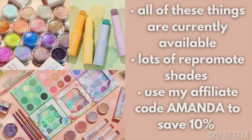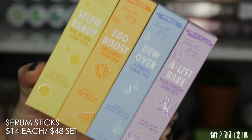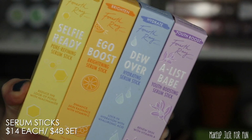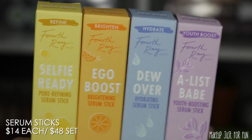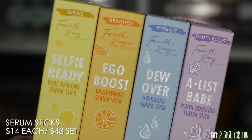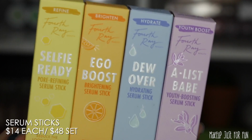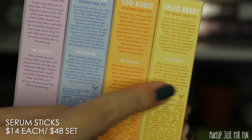Let's start with the Fourth Ray release. These are the serum sticks. We have 4 different serum sticks. These are priced at $14 each, or you can pick up the set of all 4 for $48. This is an extension of a bunch of their existing skincare lines. So I would say just depending on what your skin concerns are is how you should select which one or ones of these you want to use.